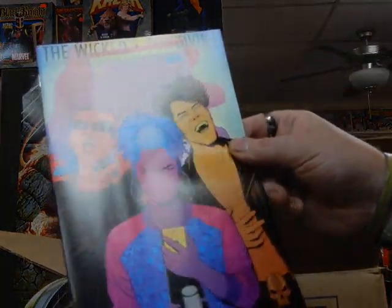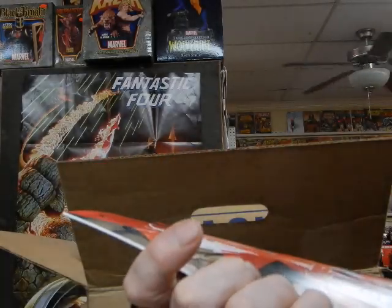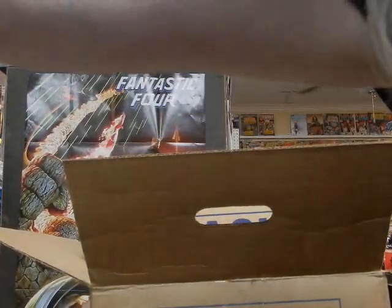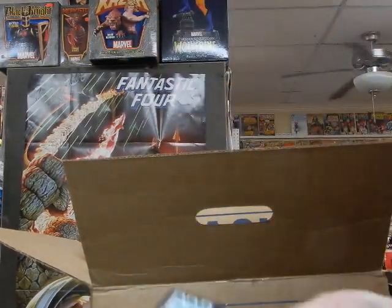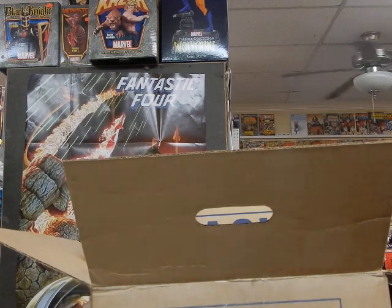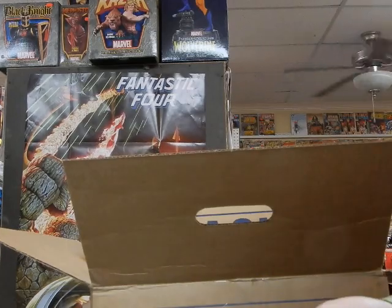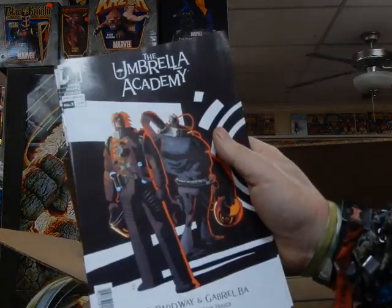Wicked and Divine. The Funnies number 1. This is a one-shot, and that's set aside for a regular customer. A lot of books these days we're trying to order strictly to sell out or very low numbers. Here's the cover A to Deathstroke Arkham. I'm sure the cover B to issue 37 is already going for $20 on eBay or some nonsense like that. This is cover A to Umbrella Academy.